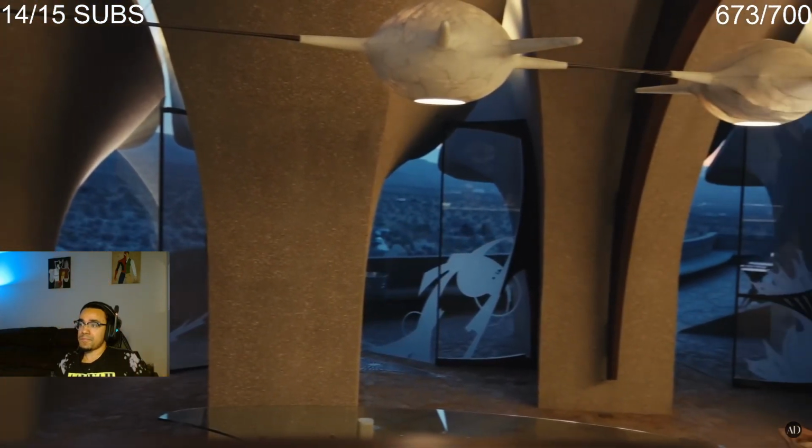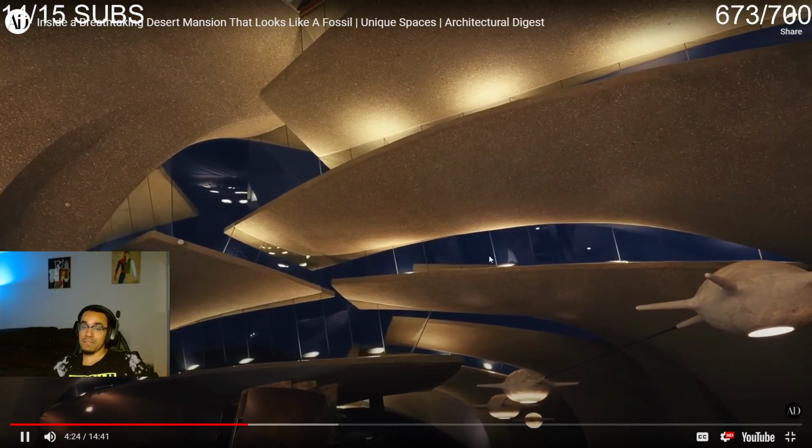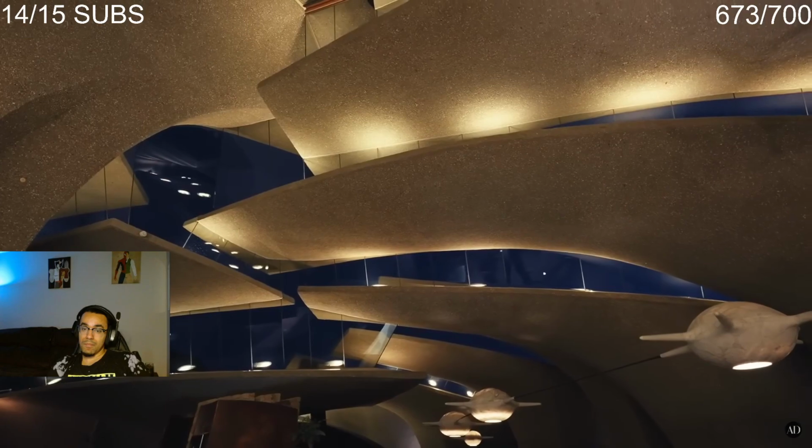If you see these things in the dark, the building looks like they're floating like stars in the sky. Nighttime looks sick. Okay, that's a vibe.